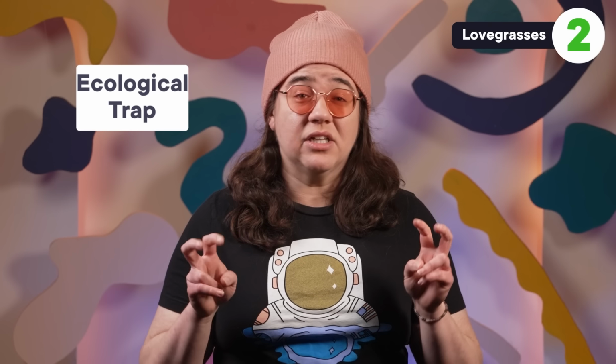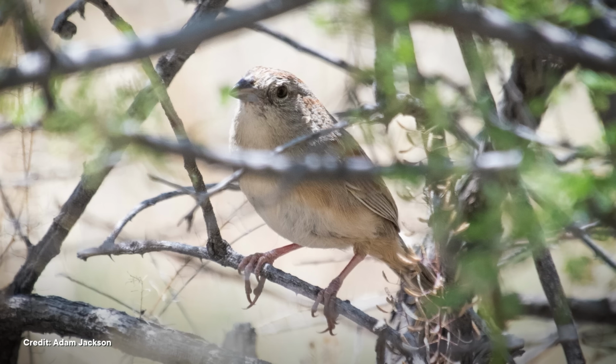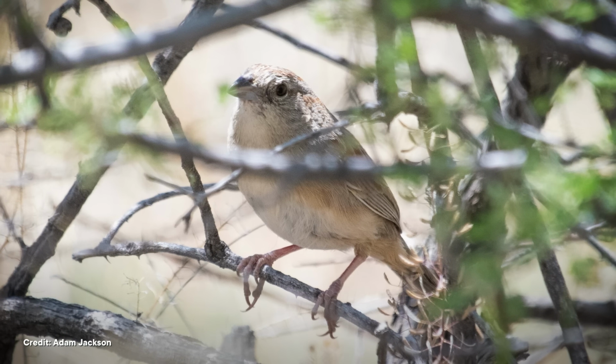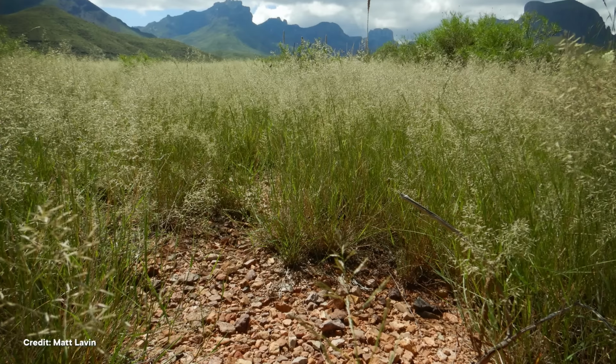Researchers initially worried the alien grasses might be an ecological trap. In other words, although the sparrow feels safe using the habitat, it might not offer as much cover from predators or facilitate healthy breeding. But they found that birds nesting in non-native grasses reproduced at the same rates as birds nesting in native ones. So even though the native habitat will always be the best home for the Botteri's sparrow, lovegrasses seem to be an acceptable alternative, given the state of the grass housing market.